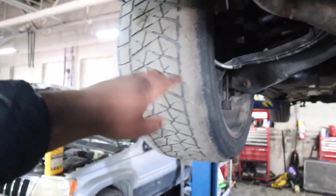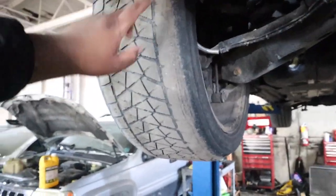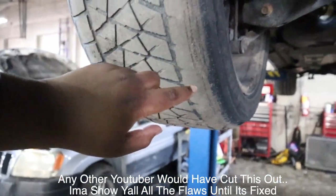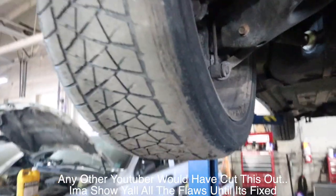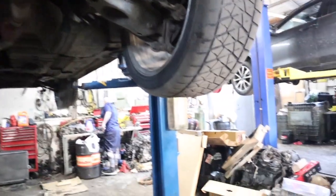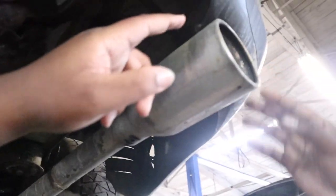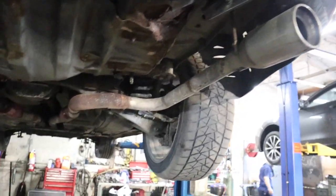So y'all, this is why we gotta get the adjustable control arms, because y'all see how the tire is wearing really funny. Damn, that's like wire right there. Yeah, I gotta get that fixed, bro. Did you hit something? I think I'm gonna dive back into the concrete.